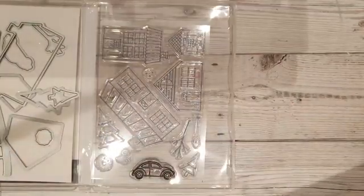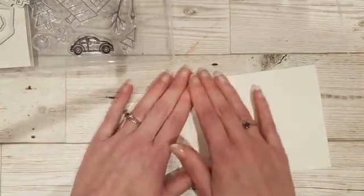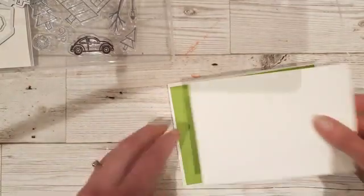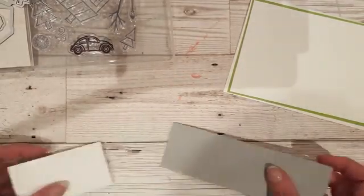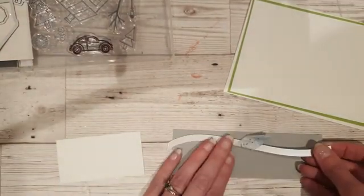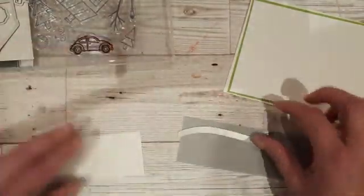So, all right, for this one, I'm going to make a cute kid's birthday card. We start with a Whisper White card base, then a Granny Apple Green layer, and then a white layer. I'm also going to grab a scrap of white and a scrap of Smoky Slate. I'm going to use this die here to cut out a piece of road. Okay, so I'll pop that there, and then I'm also going to stamp the little car.